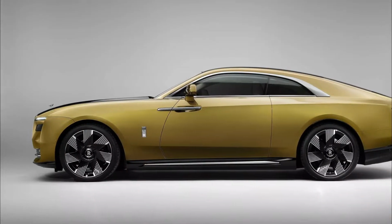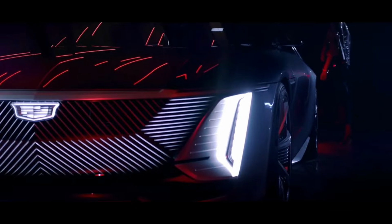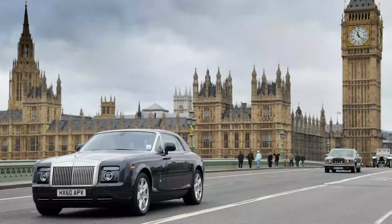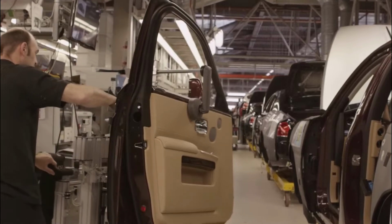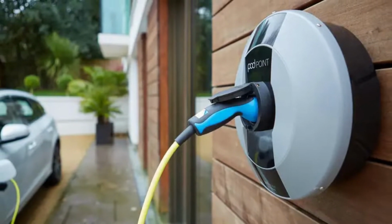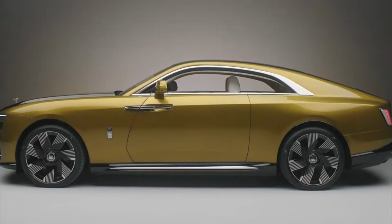Isn't range a concern? No. Mueller-Voss believes that Rolls-Royce owners typically live in city centers and use their vehicles for short trips. It's game over if you can't enter city centers in a Rolls-Royce. Take a look around London. All of those Rolls-Royces are privately owned. We must continue to build the vehicles that these customers desire. These people have charging stations at home and work, and if they need to travel long distances, they have private jets. They've been requesting an electric Rolls-Royce for years, it turns out.